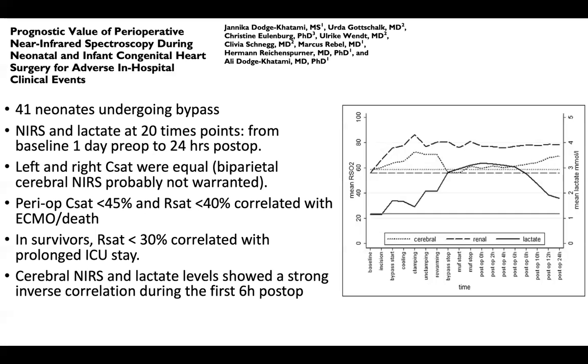And both the cerebral saturation and lactate levels showed a strong inverse correlation during the first 6 hours postoperatively. So here you can see the mean lactate level and the mean RSATs. And as the lactate is rising, you can see here the cerebral SAT dropping, indicating that there's probably some degree of cerebral hypoperfusion.